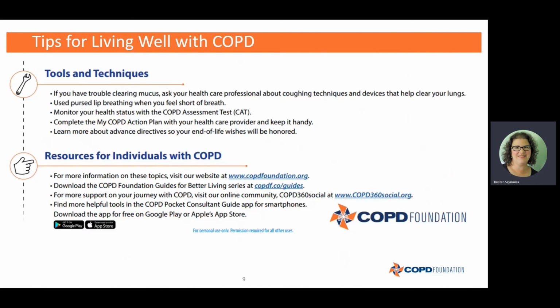In the second half of the page, you're going to notice some other things. Now, the next one here is the tools and techniques. These are some little tools that will help you to live well with your COPD. So for example, if you're having trouble clearing your mucus and you're just feeling very congested, you can ask your doctor or healthcare provider about coughing techniques and different devices that can help clear your lungs. There are lots of things on the market right now that can help you with mucus clearance.